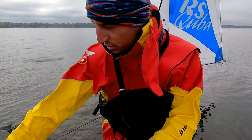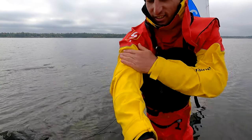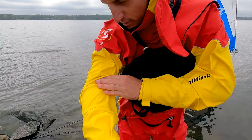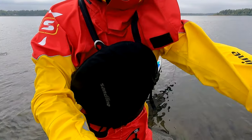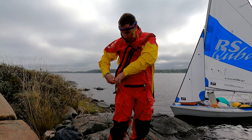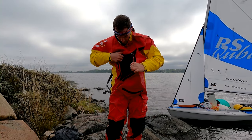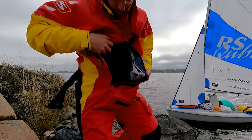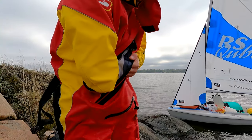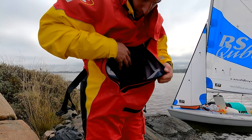You can see how the water just drips off, you see? It's water repellent also. It's almost dry already, although being submerged in the water. Well, you can see this is totally dry. There's not a single drop inside. Amazing.